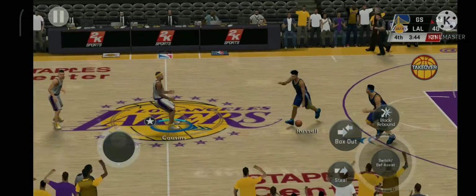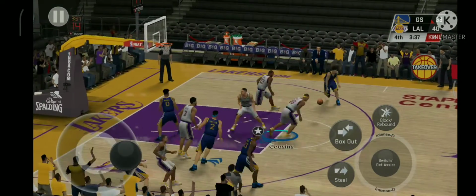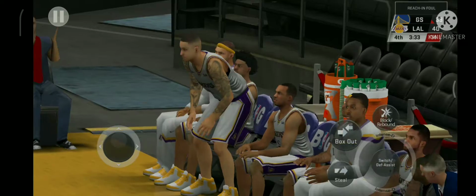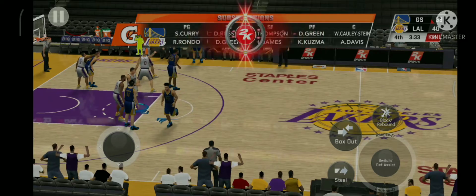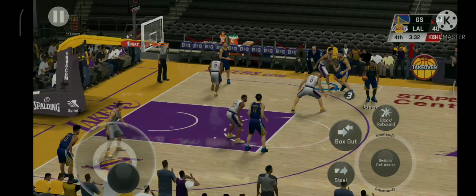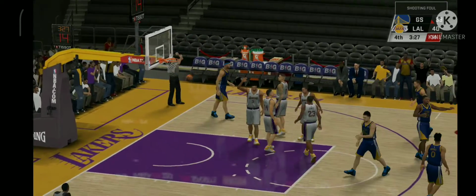Now Russell. Tipped away. Thompson outside. Russell with it. And the foul called on Daniel Green. That is his first foul of the game. The Lakers making a switch here. Outside Green. Pauly stop. And there's the whistle. Fouled hard on the shot. He'll go to the line.